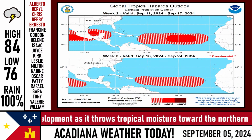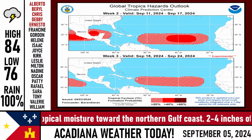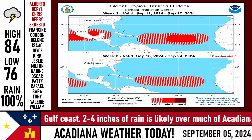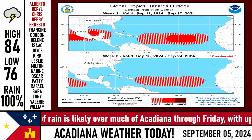So the third week, even though this is experimental and really it is out in La La Land, we don't usually look going out 21 days and really basing our forecast on that. But this new product that we're using is showing that there's a possibility we could still see some action out in the Atlantic Ocean.